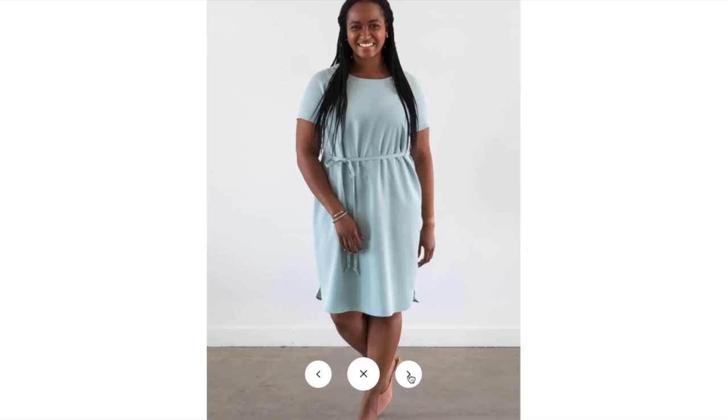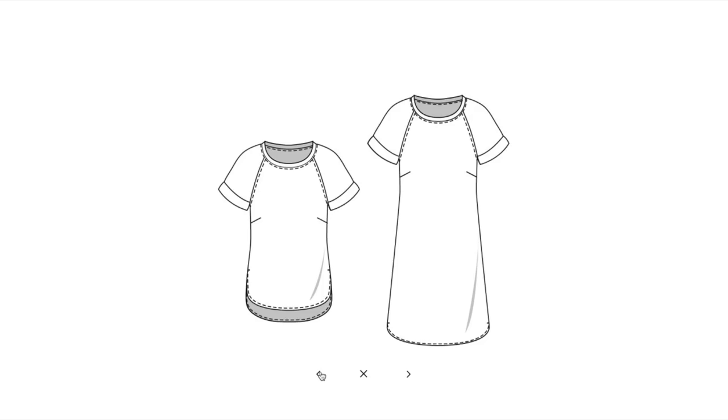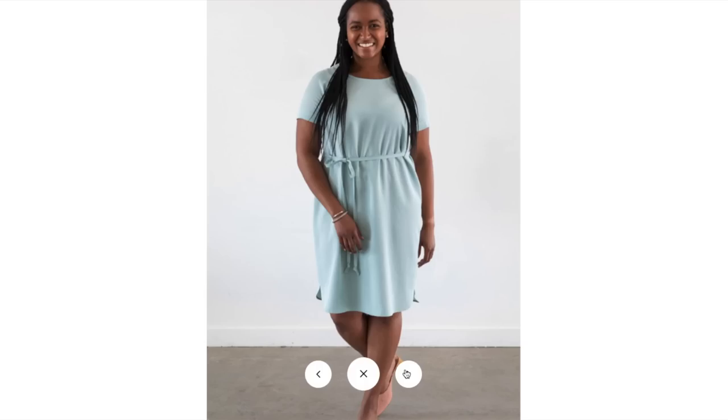Here it is, really cute. This almost feels like bias binding though. And a little bit closer on the sleeve than I would have imagined, looking at the line drawing alone.